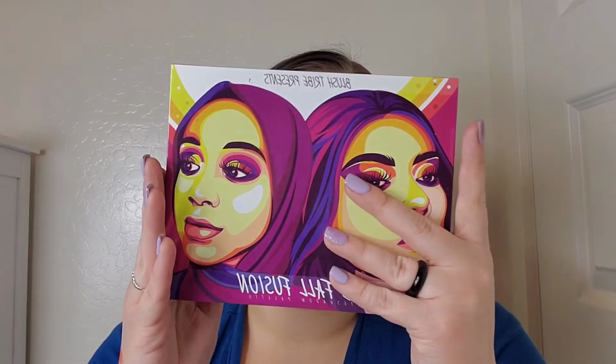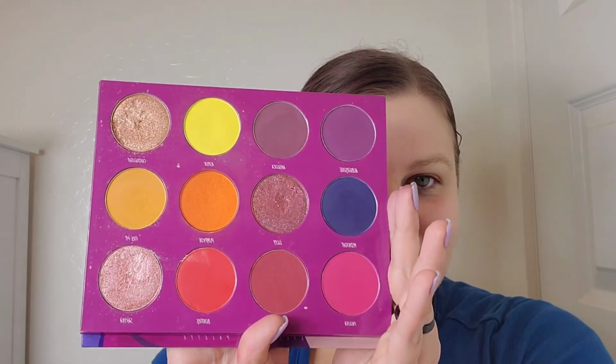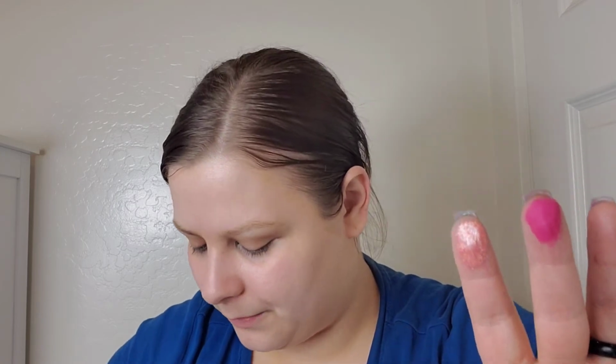Then we have this one, which is also by Blush Tribe. It is the Fall Fusion palette. And, okay, you're going to have to forgive mine. It's a mess. This is what it looks like. You guys see how messy it is? So, my favorite shades are Sakina. And then Paulina. A beautiful pink.